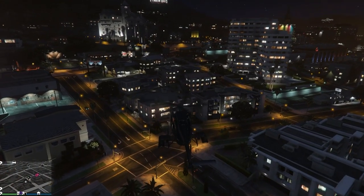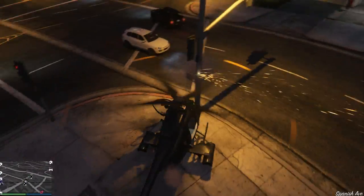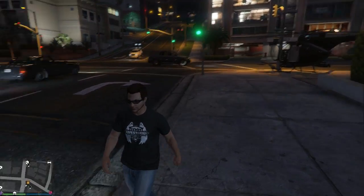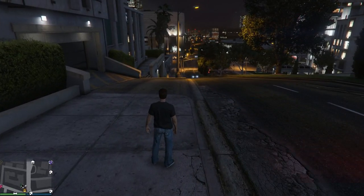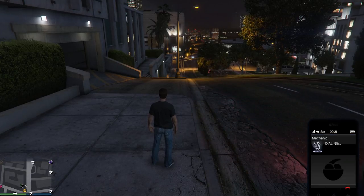Whee! Coming down! Excuse me! Helicopter, look out! And that's not gonna go well. Just wonder if it'll keep... Nope, it won't blow up. Alright. So now we're pretty close here. We can go here. We're far enough away from our personal vehicle.